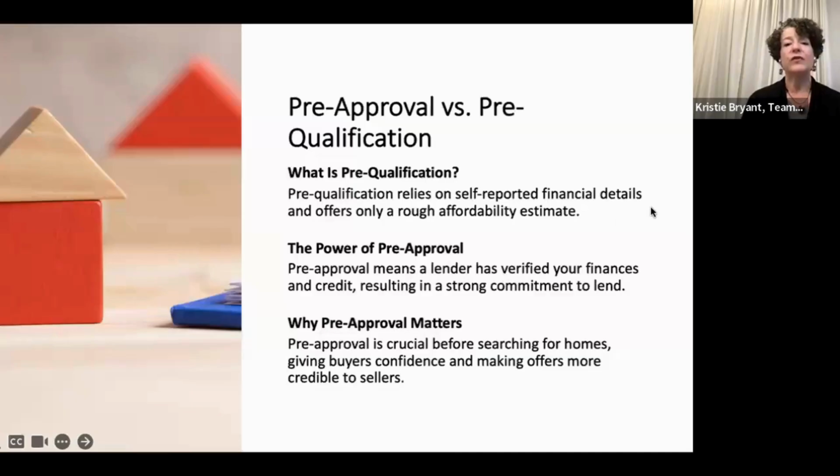So, a pre-approval versus a pre-qualification. A pre-qualification is the lowest level that a lender will do with you. It's just pre-qualifying you based upon the conversation with you. A pre-approval is what you need, where they're going to review your assets, your bank statements, your W-2s, and your pay stubs, and make sure that you're on the same page. A pre-approval is what you need in order to put an offer in on a property.